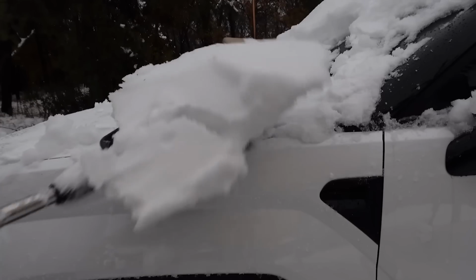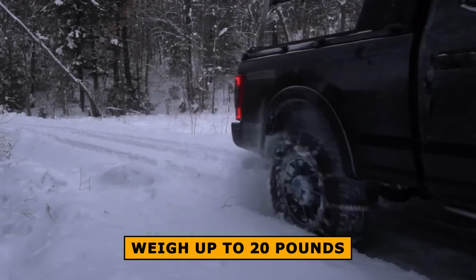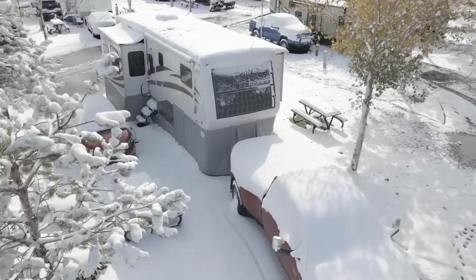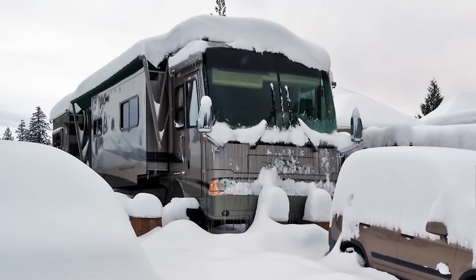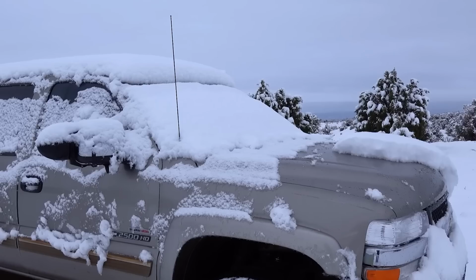Here's why snow removal is crucial and how to do it safely. Snow is deceptively heavy. A single cubic foot of wet snow can weigh up to 20 pounds. When this builds up across your entire roof, it creates dangerous pressure that can cause sagging, cracking, or in worst cases, complete roof failure. The problem compounds when snow begins to melt, as water can find its way into tiny cracks and seams, leading to interior damage and mold.